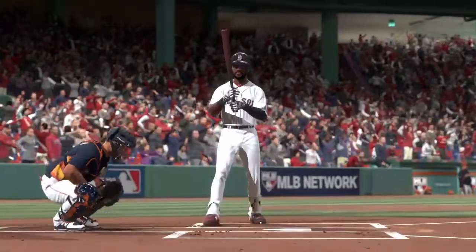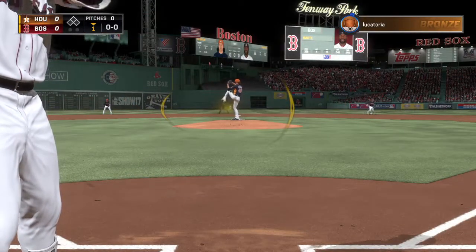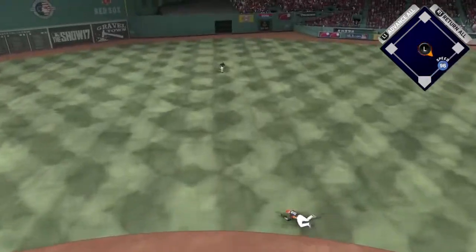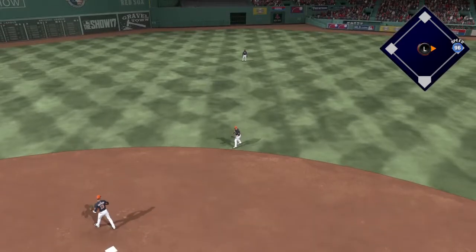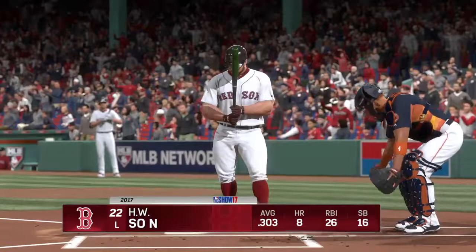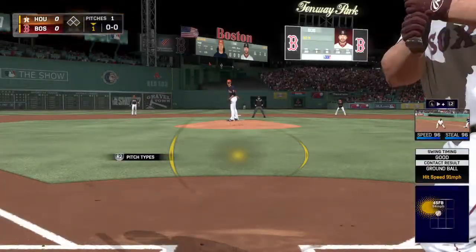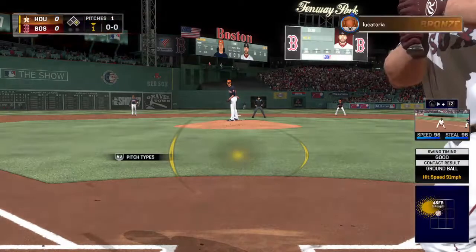Here's Starling Marte. He'll lead things off here in the bottom half of the first for the Red Sox. Center fielder. Hit hard on the ground towards second, and that's through for a hit. So it's a leadoff base hit to start the Red Sox half of the inning. Standing in, number 20. Number 22.